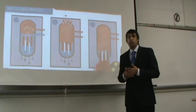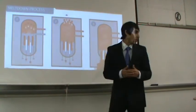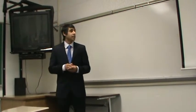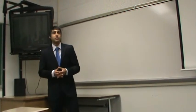Japan's problem right now is that they're trying to keep that from happening. Their main issue is the vessel, and they don't want that vessel to melt. If that vessel melts, it's going to take an immense amount of time to clean out, years, which it already has due to the rods being exposed. When the rods are exposed, you already have decay heat, and decay heat lasts months and years, and radiation continues to flow off of that for years.